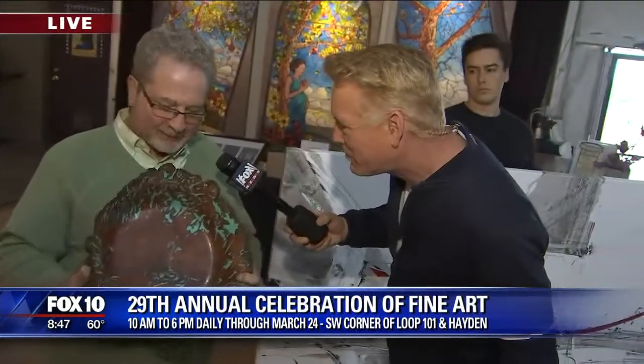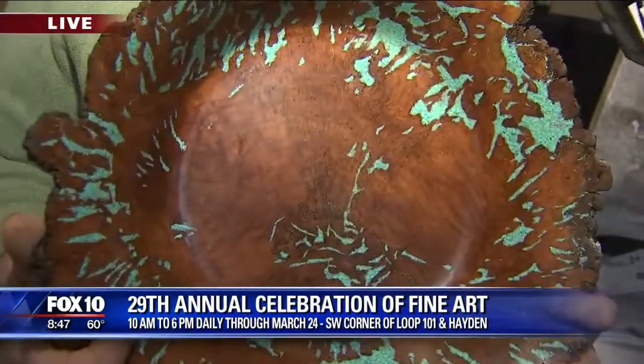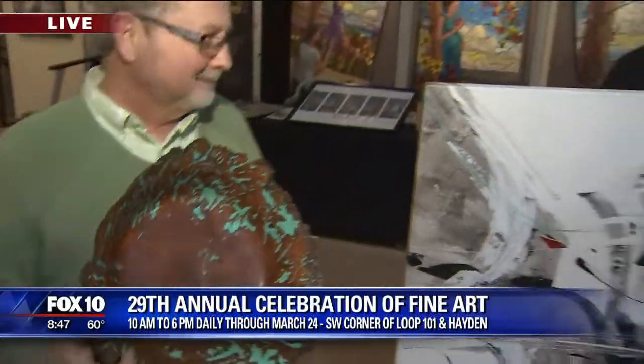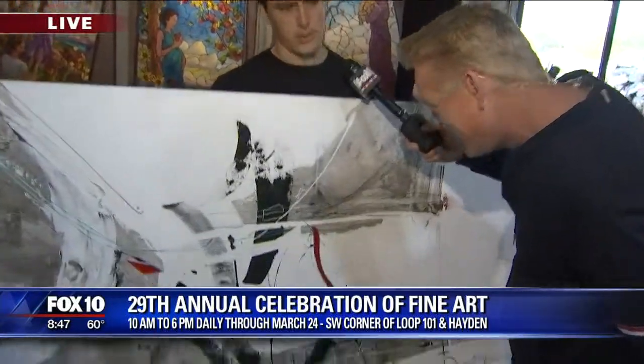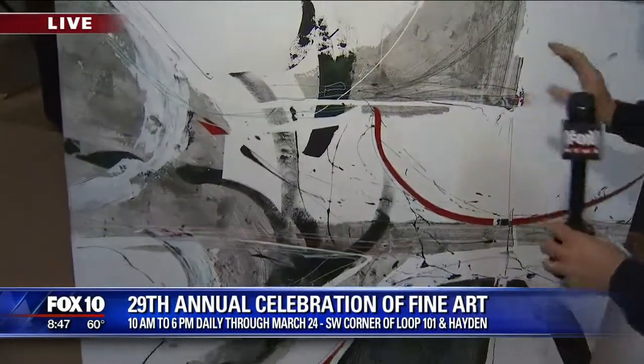Brian Sykes, and this is cherry burl with turquoise embedded in the voids in the burl. Beautiful. And you, friend? Colin Branham. It's just acrylic on canvas. Wow. Colin, that is beautiful work. Thanks for sharing it with us.